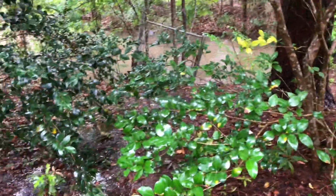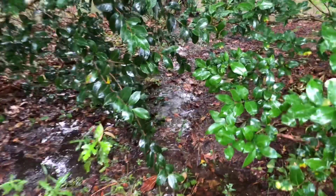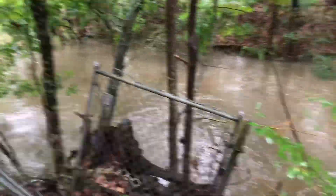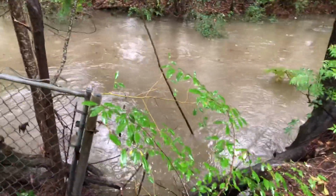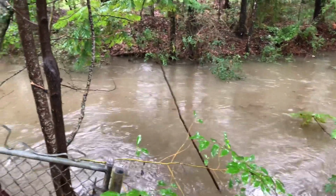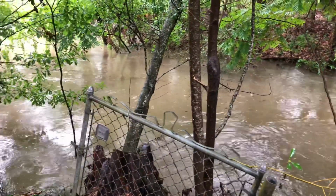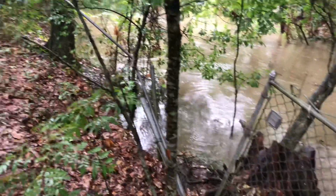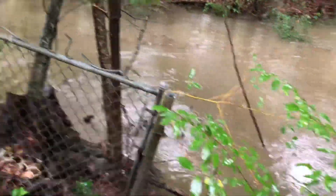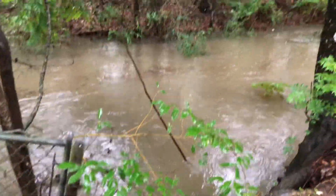I'll go over here and show you what it looks like back here. Let's go through all of this. And hopefully, yep, it's all draining. So, this is one of the main drainage canals in our city. It's about a 12-foot drop, and it's very close to cresting. Yay. Just with a little tropical storm.